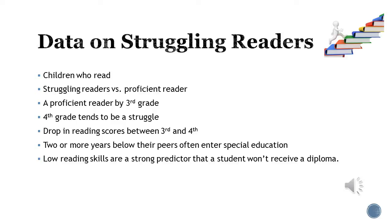There are so many different statistics on struggling readers. First of all, children who read 2 or more times per week are more likely to know their letters and actually read when they enter school. This shows us that we really need to encourage our parents to read to their child at home. By the end of 1st grade, struggling readers have only seen 9,975 words of running text, whereas proficient readers have seen an average of 18,681 words. This just shows you what exposure can do for a child.